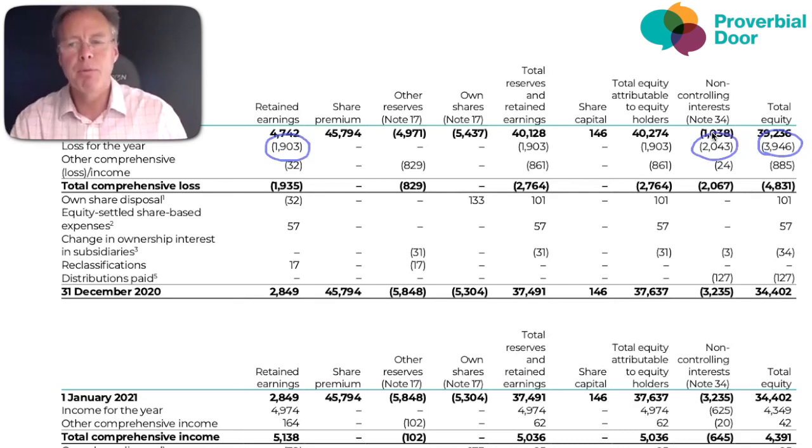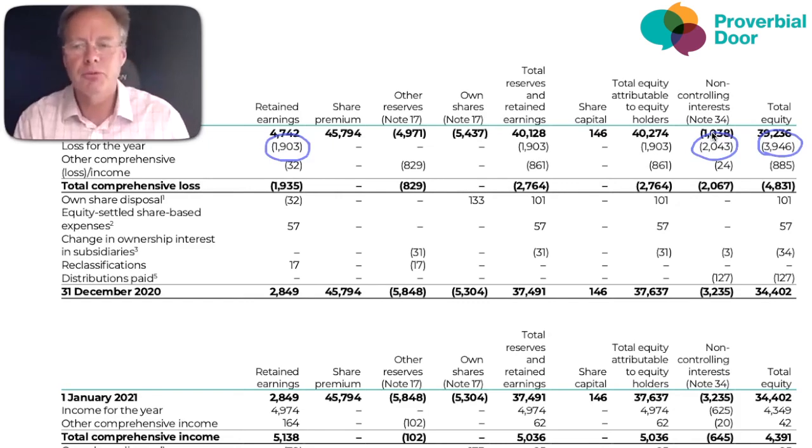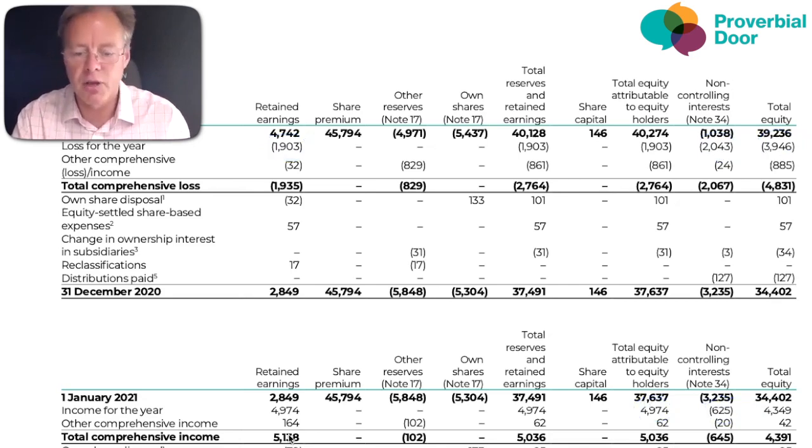So while the company books a big loss, the people who hold that loss are actually not you, the shareholder. If you are a shareholder, it's other third parties. So I thought that was quite an interesting one. They're actually making a loss on those non-controlling interests. So the controllers of the equity are actually booking some nice big profits. I thought that was quite an interesting item to notice there.